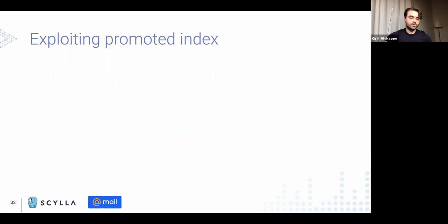Another feature I would like to talk about is the promoted index. It's a feature in Scylla that still uses promoted index to traverse large partitions faster than in linear time. So if a partition is really quite large, Scylla automatically creates an index for this partition and stores it on disk. So we have quite large partitions, like 500,000 rows in 1 week for one project. This is limited by us. This is the limit we set ourselves. Still, I can probably handle more.